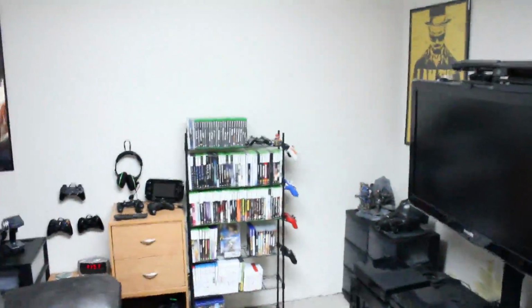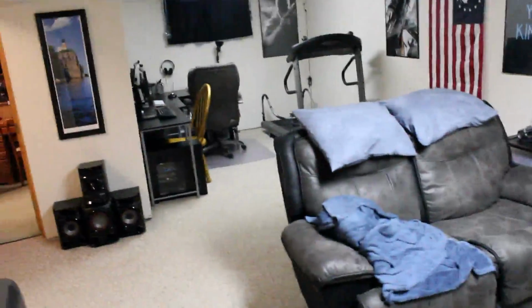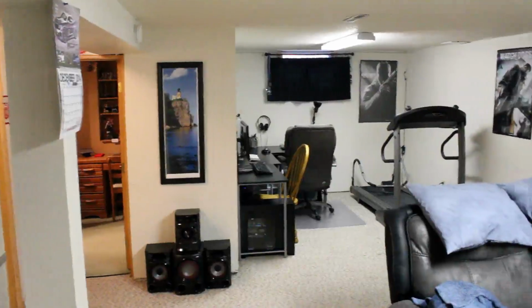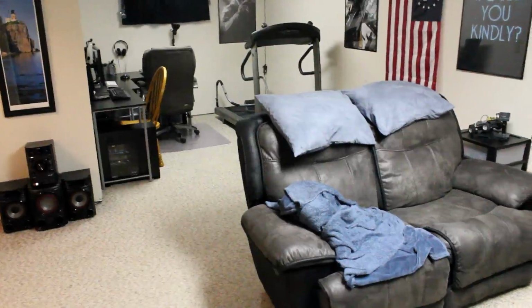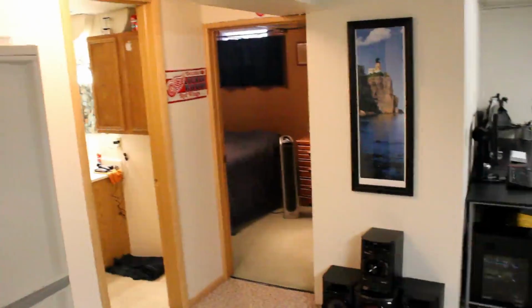That's 2015 setup. 2016 might look even more different from this because, well, I might be moving, to be completely honest. Not 100% thing yet, but I might be moving to a different area, different house, or apartment or something. So this might look completely different next year. But for now, that's 2015 gaming setup, and I hope you guys liked it.